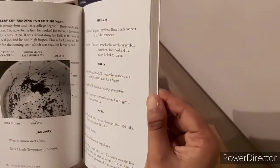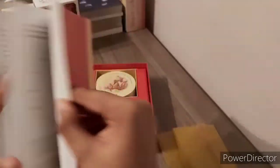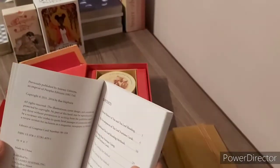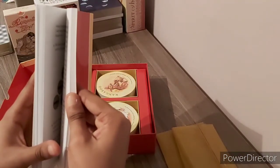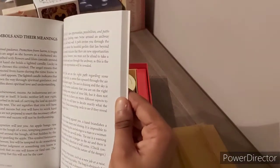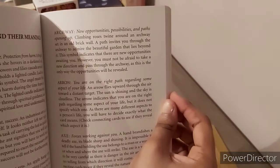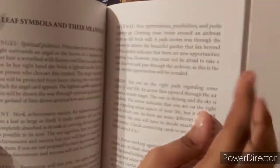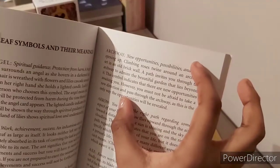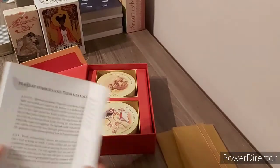Okay, so let's see the methods, how to read the cards. I want the meaning of the card. Let's see which page it is. Page 50. Okay, so there's a lot of explanation for each card. And mind you, there's 200 cards. So this is a definition and explanation for one card. I love this, okay? The more I can get, the happier I am.